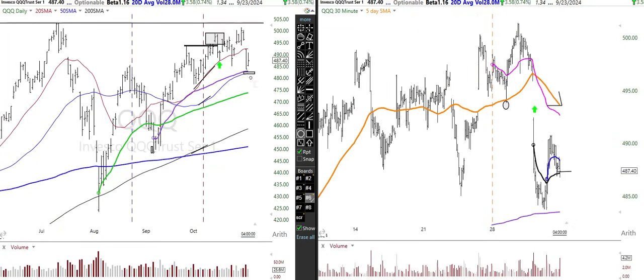And I don't want to buy early because what if we do drop down to that anchor in the NASDAQ and get us down to 475? That's 12 points lower. To me, that's a terrible investment, a terrible trade to do that. So strong caution going into early next week.